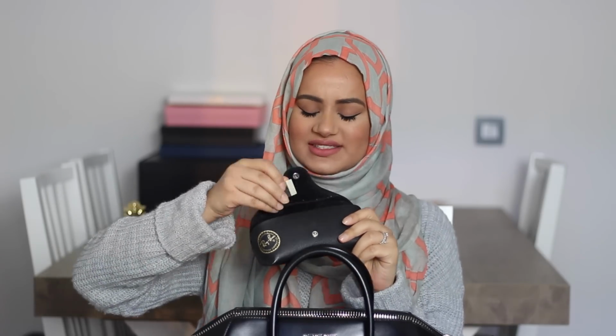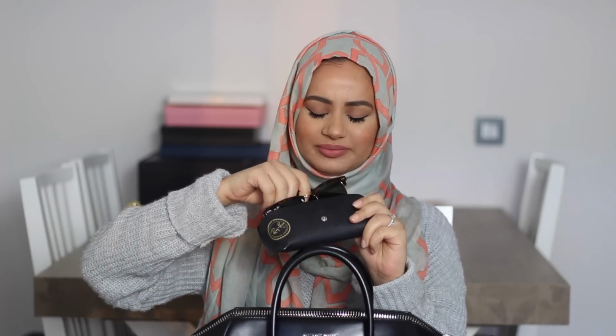Next item that I have is my Ray-Ban sunglasses. These are actually not mine anymore. I gave them to Jalil because it's a universal model, and it suits him better than it suits me because it's kind of manly. And although it will suit me sometimes, I don't think it suits me all the time, if you guys know what I mean.